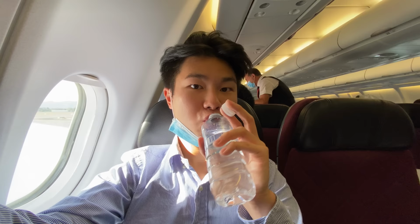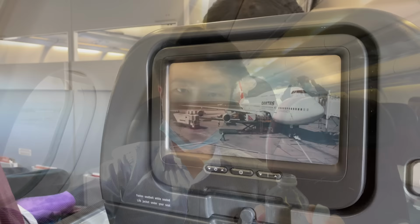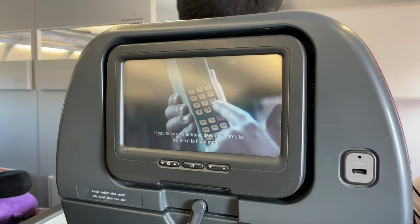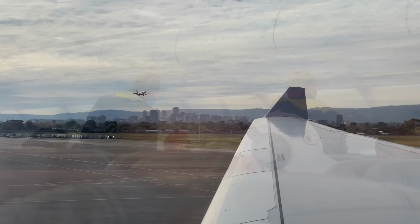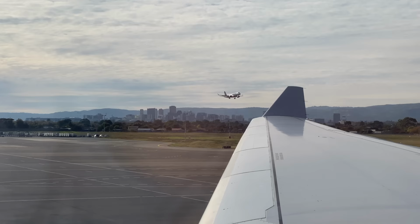You may notice a few changes to our in-flight experience if you have previously flown with us. If you have an electronic device, it's time to switch it to flight mode. If you lose yours, please avoid moving your seat or trying to retrieve it. If you need to evacuate, leave all items behind. Slide leaning forward. Thank you. Thank you for showing respect to each other and our crew. Thank you for your loyalty. For your attention.